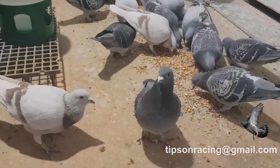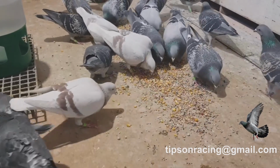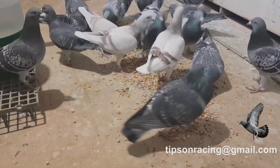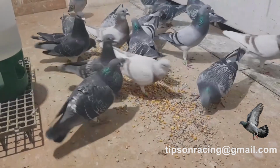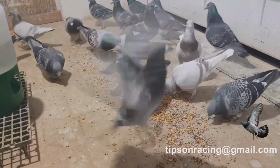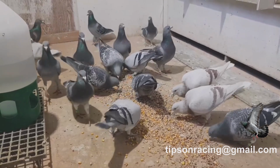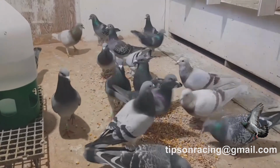race. This allows the birds to rest and recover. 2. Short tosses. Conduct a few short tosses, for example, 10 to 15 miles, to keep the birds sharp. 3. Avoid long tosses. Avoid long tosses in the days leading up to the race. B. Feeding and hydration. 1. Carbohydrate loading. Increase the carbohydrate content of the feed in the days leading up to the race.